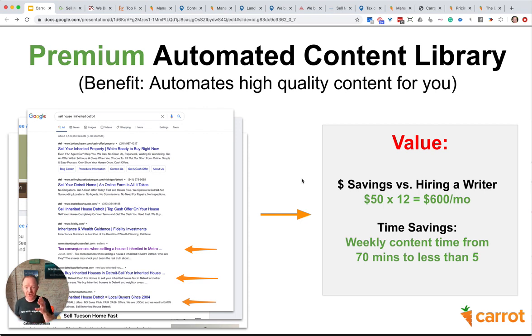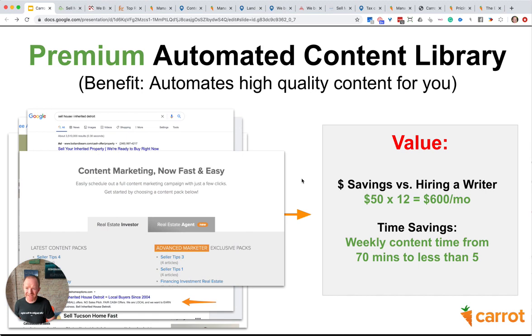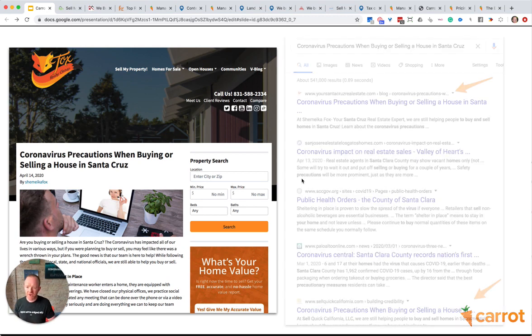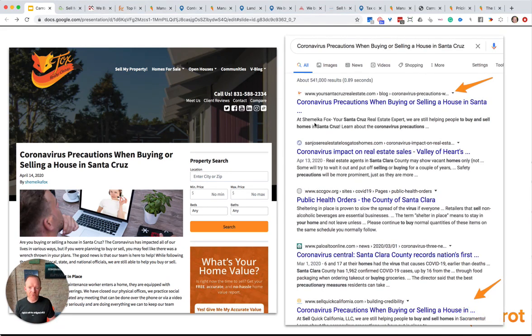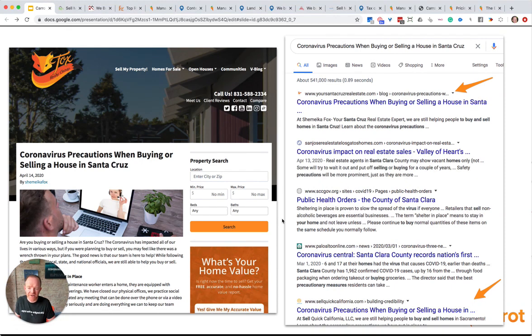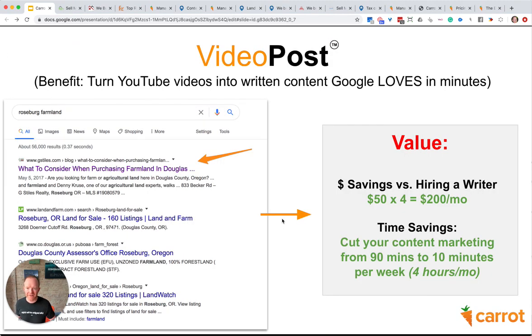So this is saving you minimum $600 a month to make that upgrade. And if you get one extra deal every 2 years, it's going to pay for that membership for 10 to 20 years. All right, guys, so that is the premium automated content library. And you can see our clients like this. Shamika Fox, a real estate agent, leveraged this one during coronavirus. Got a really high ranking over the top of some really popular websites there in Santa Cruz for coronavirus-related phrases. All she did was schedule it up and do some basic modifications to it.